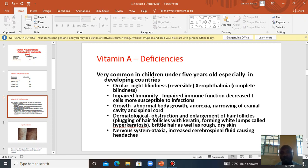Vitamin A deficiency is very common in children under 5 years old, especially in developing countries. If I ask, why do you think under 5 years? This vitamin is plentiful in those foods we've just looked at, and it is stored in the body, unlike the water-soluble vitamins. It's because under 5 years is when we expect rapid growth. So they have less fat in their bodies, and in order for vitamin A to be readily absorbed, you must have fats.